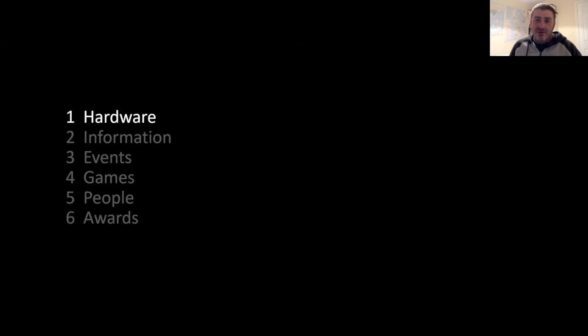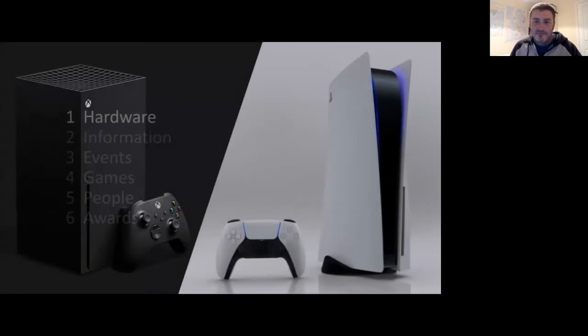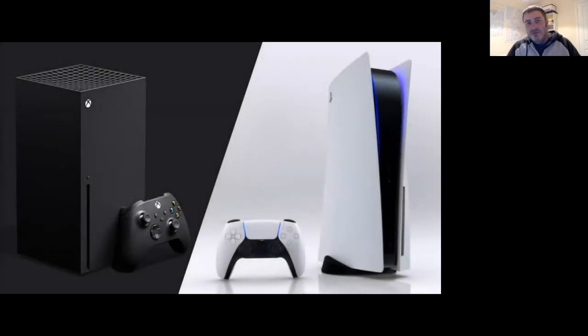So first up, advances in hardware. We've had some more progress at the platform level. Both Xbox and PlayStation have been building upon the work they did with the launch of their new platforms. So they're now going further with efforts to add things like Xbox's chat transcription, quick settings menu, and visual filters, and also the PS5 adding in system level zoom functionality as well.